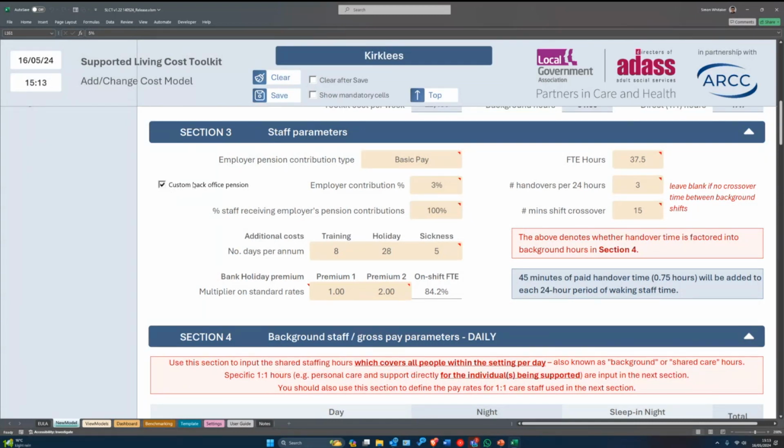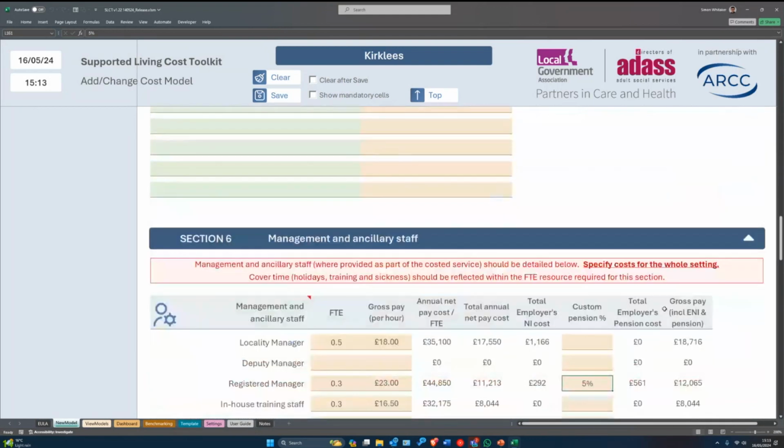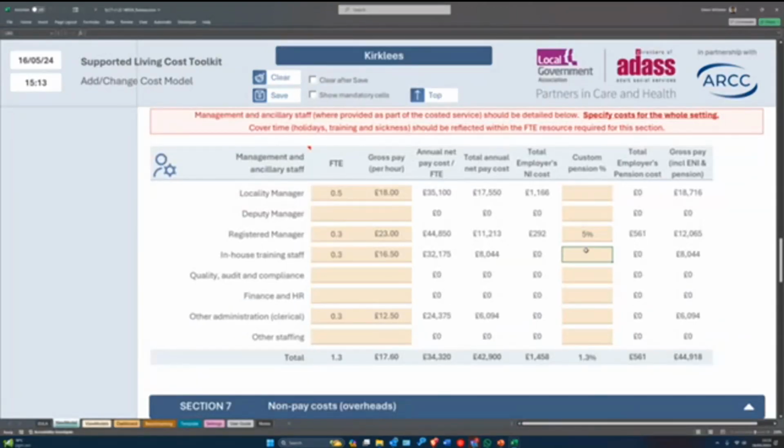So if I check that, it's now going to use whatever's in these cells to calculate pension costs instead of my standard 3% that I entered. So you can see the one that I put 5% in now has a cost against it. The others don't, because it's only using what's in these cells, so obviously these are 0. If I want to put 5% there, 5% there, let's say my training and my other admin still have 3%, I do need to specify it, because I've said that I want to specify this. But you can use that as a place to put in individualized pension costs, because we found that some providers do that.